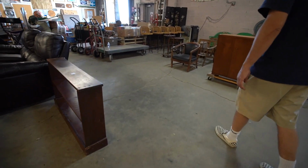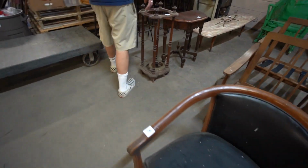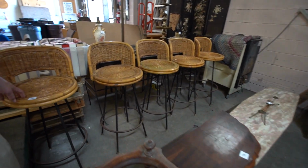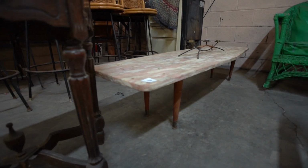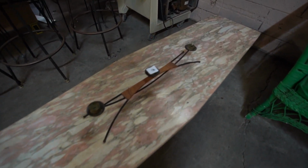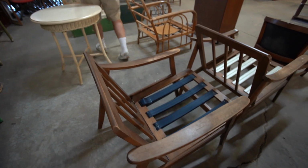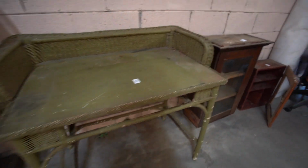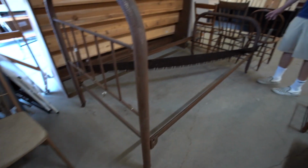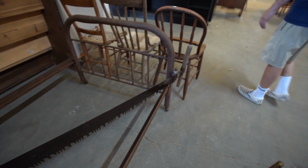And back here is some older stuff, in various states of disrepair. These are cool. And then there's some project pieces. But then there's that killer mid-century table with the marble type top. Needs a little work, but still cool stuff. A couple of kind of primitive cabinets over there. Saw bed. It's a pretty ingenious way to display that, Vaughn.